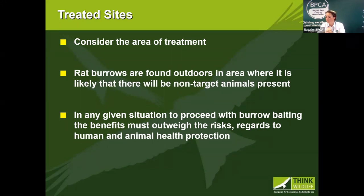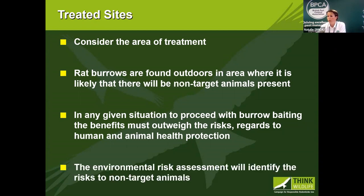How you go about that is a process. The environmental risk assessment will identify the risk to these non-target animals. As I said, that form I showed you has two pages on this particular one. You may have another template. It might be a bit longer or a bit shorter, but the important thing is that you identify what the problem is, what you've tried that's non-toxic, why you're using toxic bait, and also what problems you see, whether there are any birds of prey or carrion feeders, and what you're going to do to mitigate the risks of anything coming to harm.